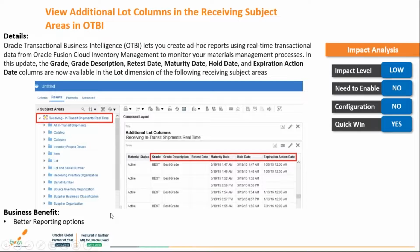So again, the business benefit here is better reporting options, and the impact analysis is similar to what we already saw, that it is a low level impact. There is no configuration required and it is a quick win.